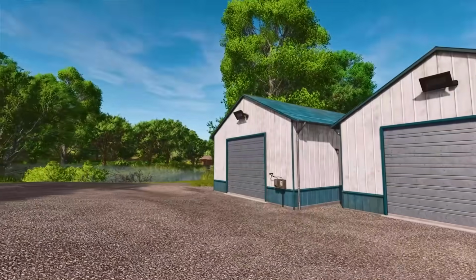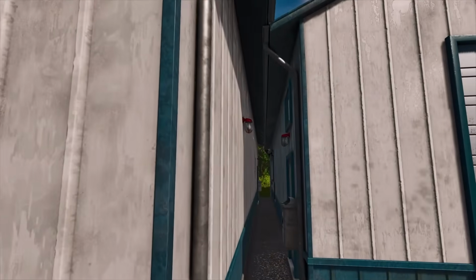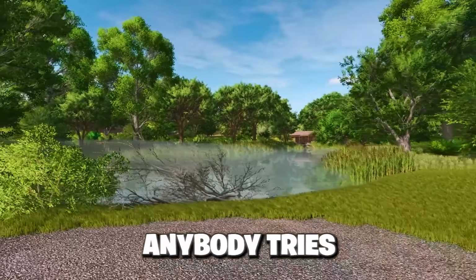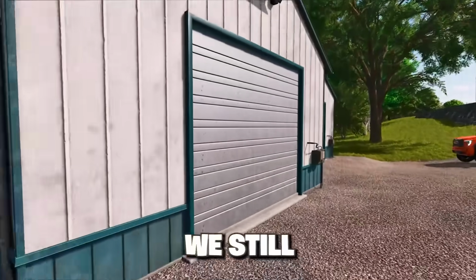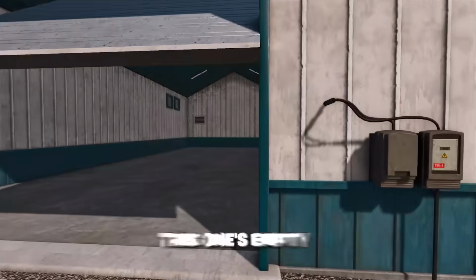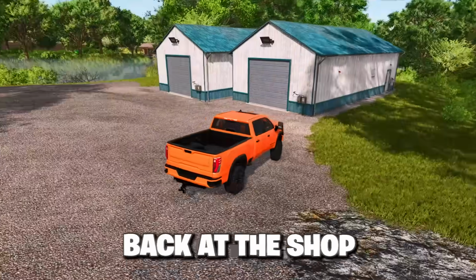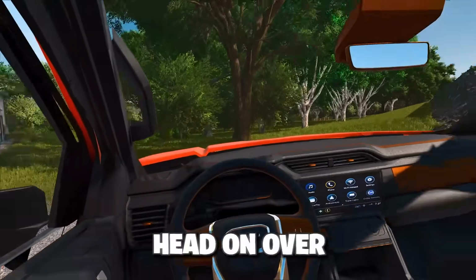They're locked. We've got security cameras on the sides of the buildings. As you can see, security camera there. And then one right there facing by the river in case anybody tries to sneak attack us. But we still got these things empty, I'm pretty sure. Yep, this one's empty. So we got plenty of space for new repos. Man, it's been a while since we've been back at the shop. But I'm excited, guys. So let's go ahead and head over to the dealership.